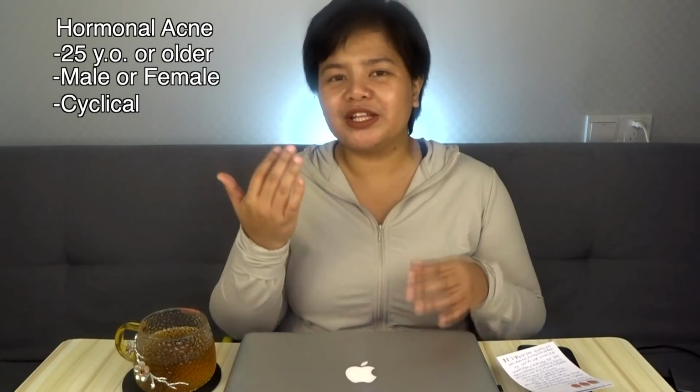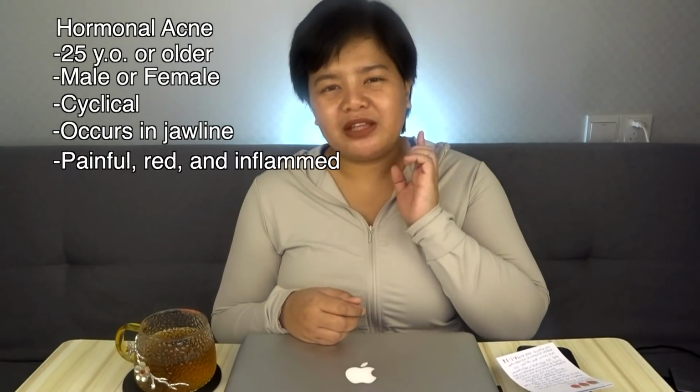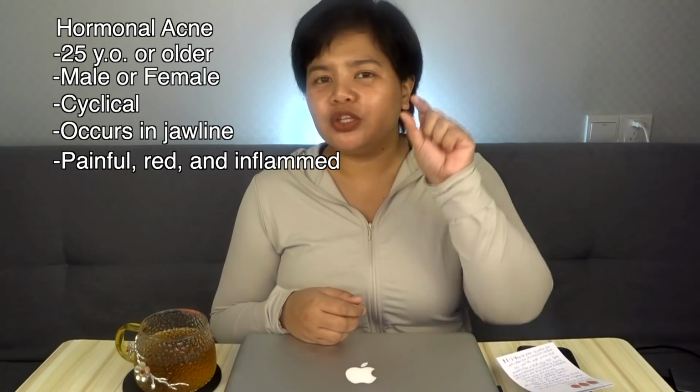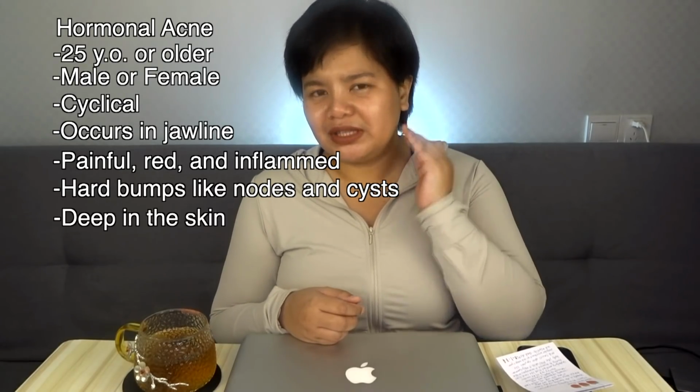Hormonal or adult acne is also different in terms of where you can find it. When we were teenagers, for example, if you went through this really acne phase, usually the pimples in your teenage years would be in your forehead, your nose, or your chin, your T-zone area. But for hormonal acne or adult acne, it usually just happens within the jaw area. And typically, they're also very painful to the touch. It's inflamed, it's red, and they're also big nodules, they're hard little bumps that are actually very deep in the skin.